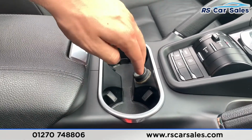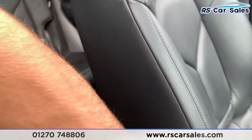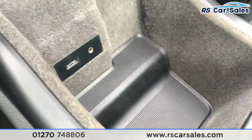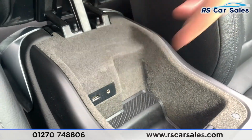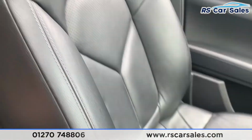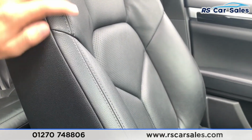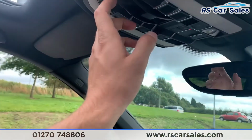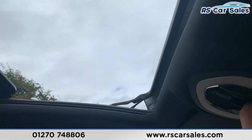Two nice size cup holders, 12 volt connectivity, soft touch leather armrest with storage just in there as well. We do have another 12 volt connectivity, aux, and also a USB port there as well. Now there's a look at the passenger's full leather front seat, which again is heated and electric, and really is a very comfortable seat.